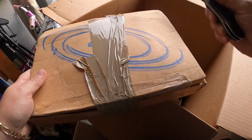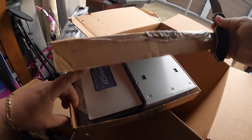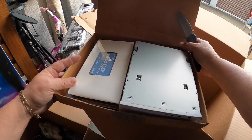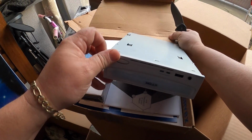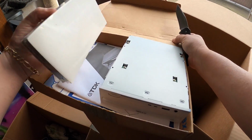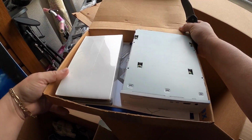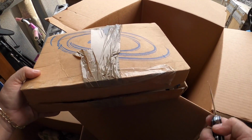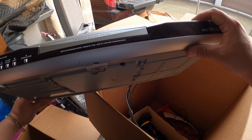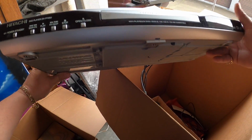What's this? Velo CD rewriter. This is hecka old. This is a CD drive from way back in the day. I mean, look at this. They have a VHS instructions on it. That's hecka old. Yeah, what do we got here? DVD player. Not a Blu-ray. So, not very much value.